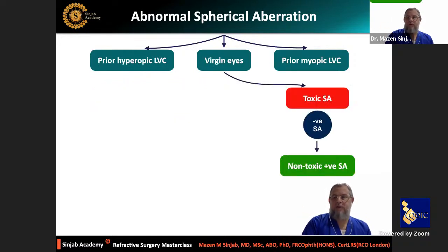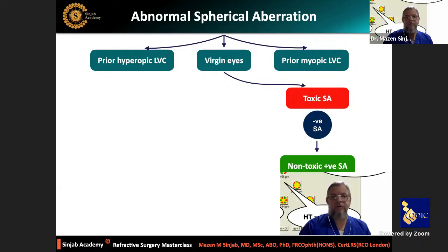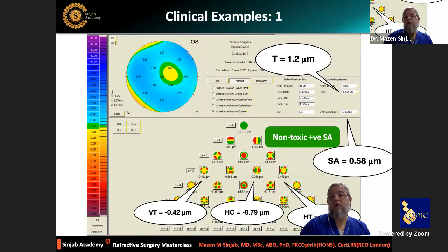At the same time, if it is toxic in virgin eyes, this is, I think, theoretical, but however, I include it here. Of course, we have to reduce this toxic spherical aberration to be non-toxic spherical aberration, and the non-toxic spherical aberration will offer a very good depth of focus to that patient. So as you see, if we want to achieve some depth of focus, we can get the benefit of the spherical aberration that the patient has, not to neutralize it, and not to interfere at the same time if the patient has high order aberrations of other types, for example.